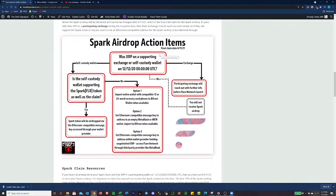Since Flare Network uses Ethereum-like standards, the Ethereum virtual machine, you had to put a message key underneath your XRP account. That message key is representative of where your airdrop is going to go, and that's an Ethereum compatible address you put there. I'm pretty sure it started with 0x whenever it goes in. So that's where your airdrop is going to go to.